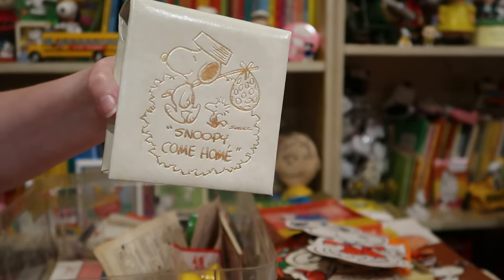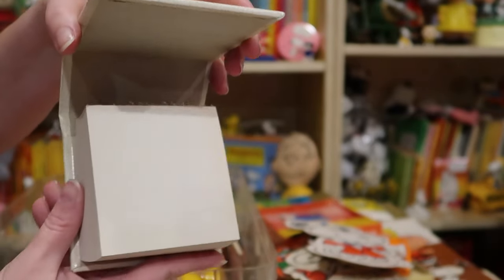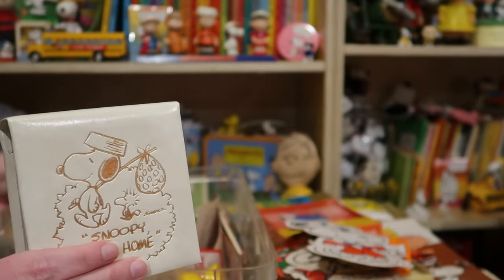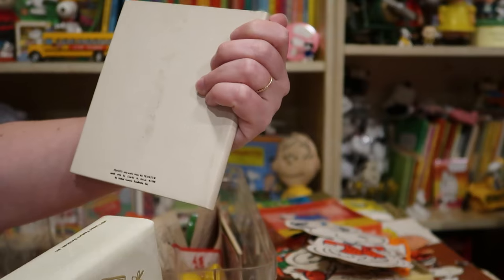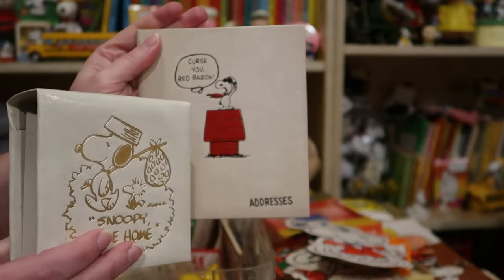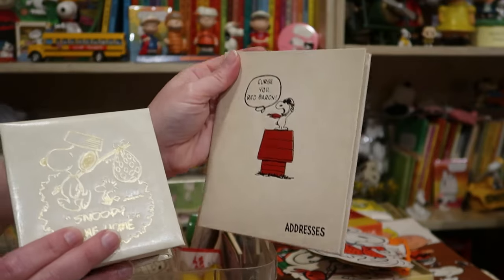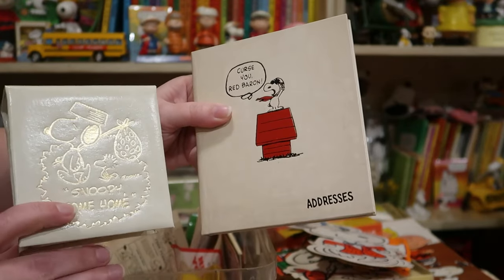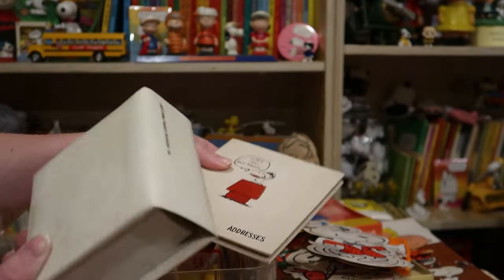Snoopy, Come Home. This is a big tablet of paper, I believe. Now, this doesn't mean that the address book is also A&M Leather Lines. I don't see any similarities between these two other than kind of the form and the application, if that makes any sense. Hopefully, they both do office supplies. So that's what makes me think that this address book might be A&M Leather Lines. Also, this does not say on the item itself who made it.